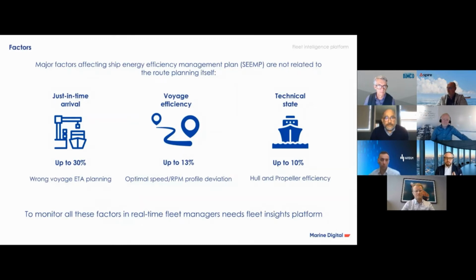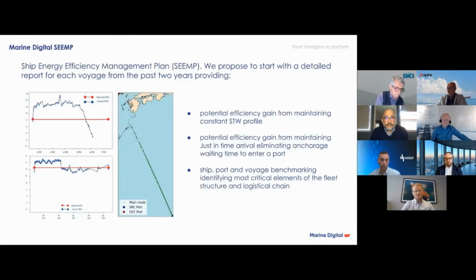So to monitor these factors, we built a special set of algorithms where we can analyze and profile the events within 2 years of the historical data for the fleet, and analyze the impact of the particular weather factors, of the surface currents, of the specifics of the digital twin of the vessels.